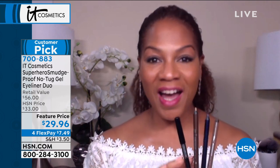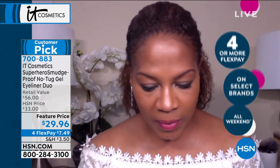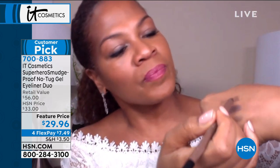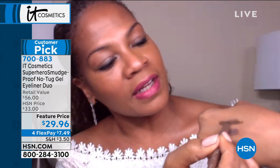Well, I love the most that superhero smudge proof, number one, and it's no tug, and I'm going to tell you about the no tug technology. And I absolutely love the superhero colors, the fact that they're saturated colors, and the fact that they're so wearable. So let me walk you through the colors. I'm going to show you on the back of my hand right here. We have the brown, and you can see how beautiful that is. And then we have the plum.